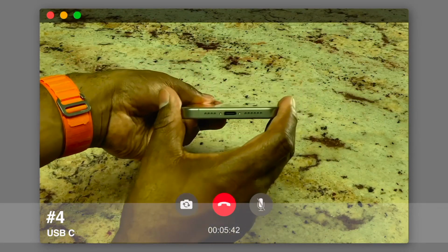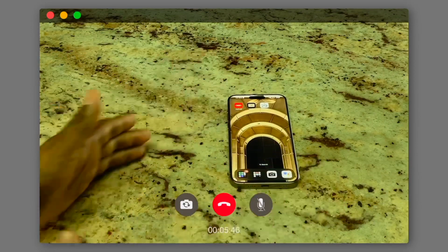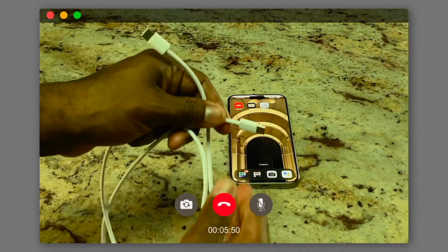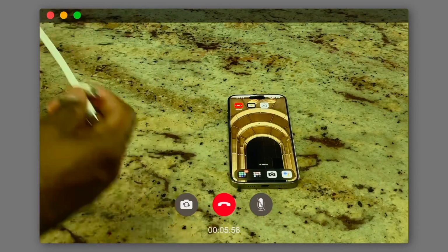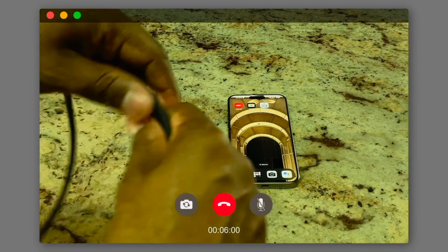USB Type-C. Now, unless you've been sleeping under a rock, everybody's been waiting for Apple to get USB Type-C. Let's show you the braided cable that comes in the box. This is pretty cool, right? Nice braided cable. However, I recommend you spend a little bit of extra cheese, get the big dog.